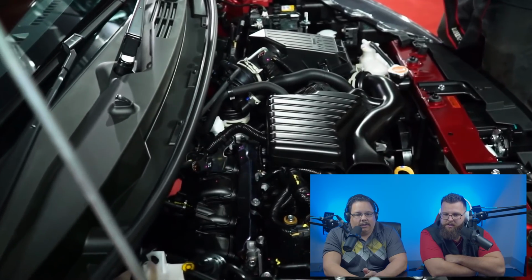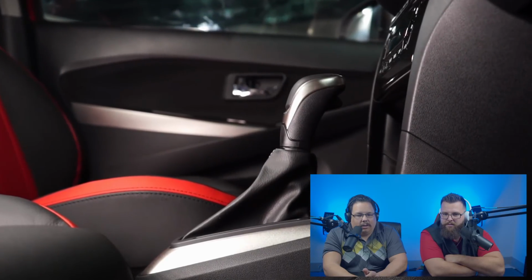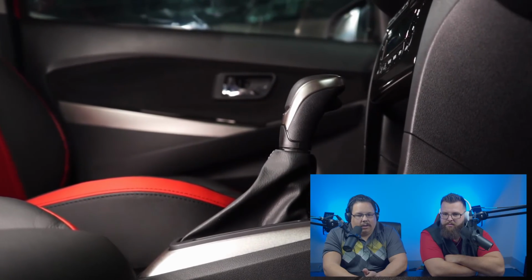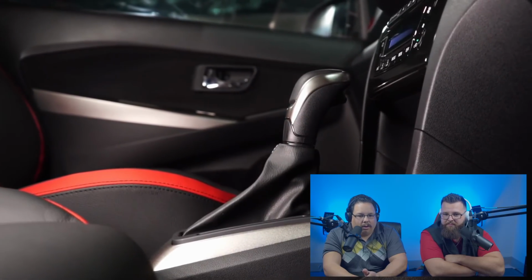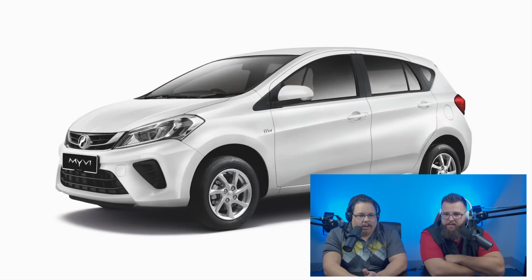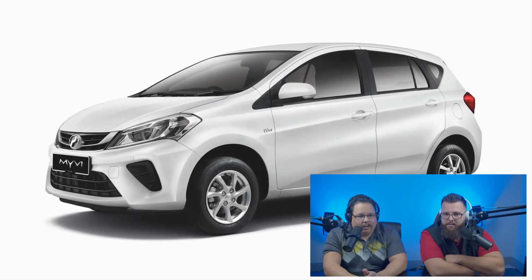Horsepower and 136 Newton meters for the 1.5. What's been completely changed is the gearbox. Number one, there's no more manual option available for the Myvi. Before you start complaining, know that out of the hundreds of thousands of Myvi G3s sold in the past 4 years, less than 1% of the customers chose the manual.